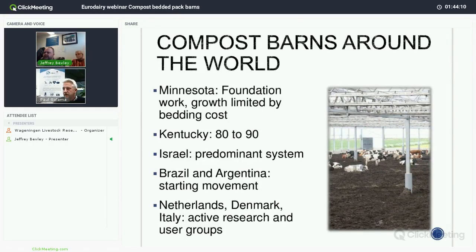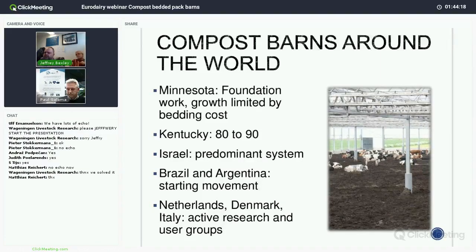It's really taken off well and worked quite well here for our dairy producers in Kentucky, which for the most part are smaller dairy farms. Most of our farms would be in the 50 to 200 cow range. It's really now the predominant housing system in Israel. There's a large movement for more compost bedded pack barns in Brazil and Argentina.